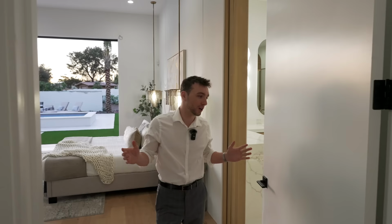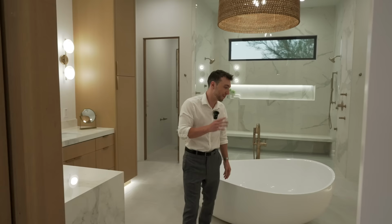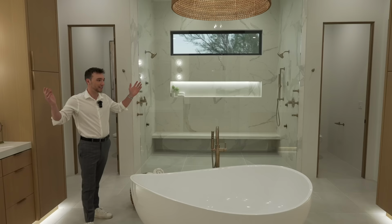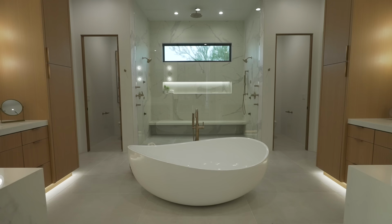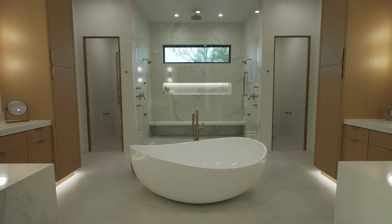And here at the end of this wing of the home, we have our primary suite. But come on in to this bathroom because, I mean, just look at it. This space is insane. This has to be the biggest tub I've ever seen in my entire life. I hope the camera does it justice.